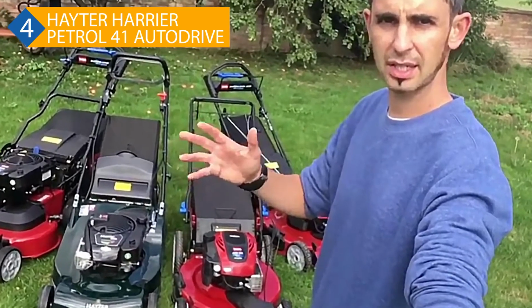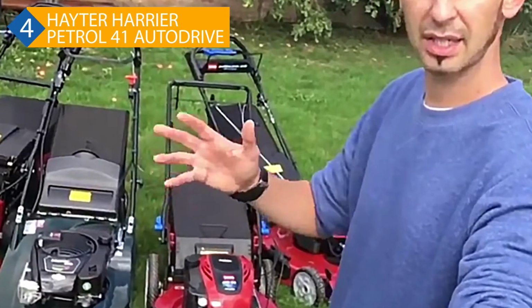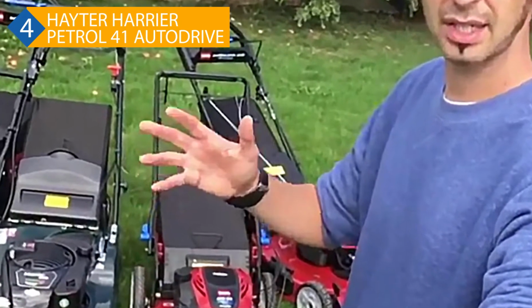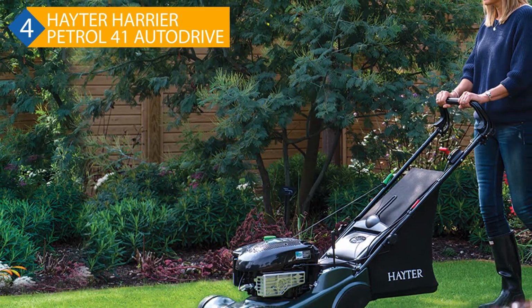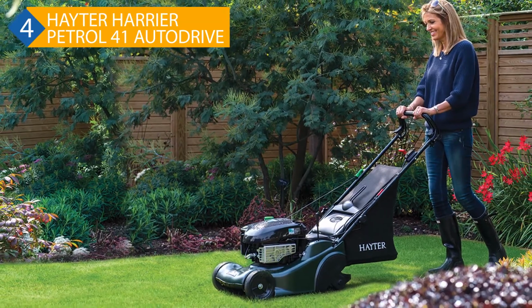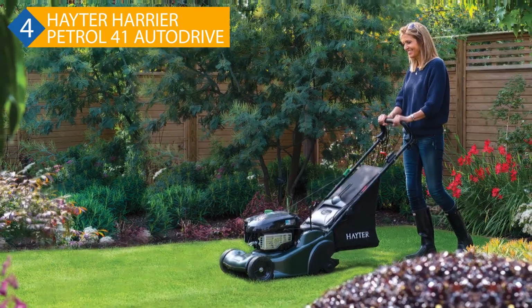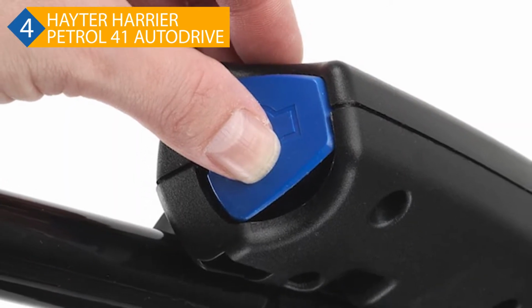The Harrier's a perfect choice for Bowling Green style lawns because its cutting height goes down to just 13mm, way lower than the vast majority of lawnmowers. Conversely, the highest setting is just 60mm, so perhaps avoid this model if you have long, meadow-like grass. On the plus side, it cuts right to the edge, meaning less time with a strimmer or edger. And that's a marvelous thing.